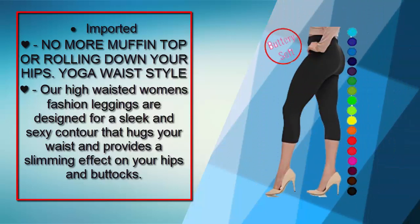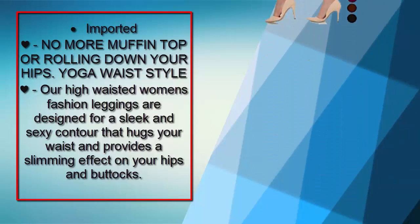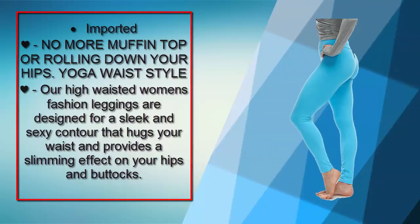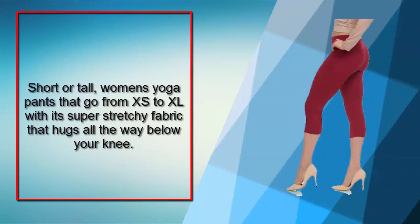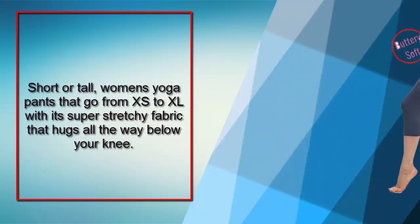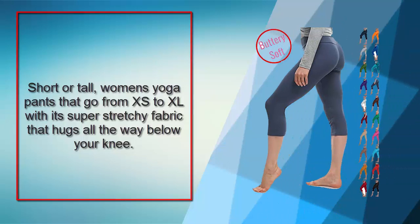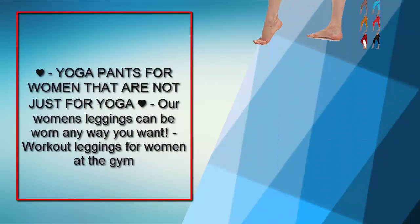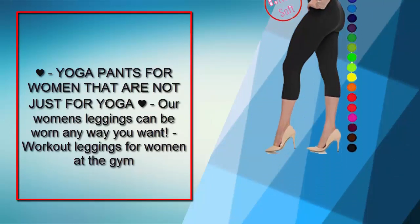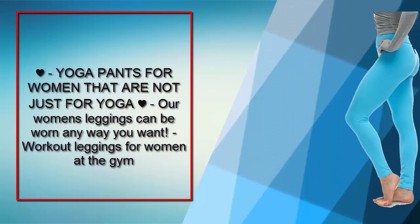Our high-waisted women's fashion leggings are designed for a sleek and sexy contour that hugs your waist and provides a slimming effect on your hips and buttocks. Short or tall, women's yoga pants that go from XS to XL with super stretchy fabric that hugs all the way below your knee. Yoga pants for women that are not just for yoga. Our women's leggings can be worn any way you want.